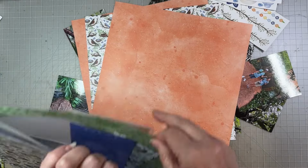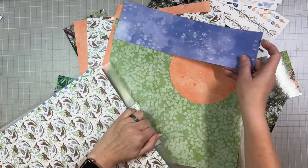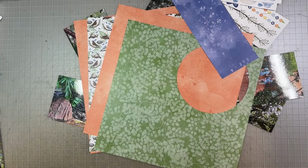I don't have a full page of this. But this, I don't know if this would work. Oh, the blue could work for the birds. Look at that. I got that piece. I could punch my birds out of this blue. I'm going to just leave that green out just in case.